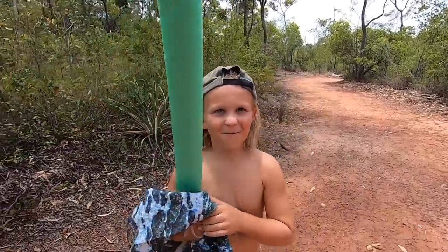I'm pretty sure wifey is super keen for a swim. Yep, I'm ready to go. Got my bathers on. I'm pumped to get there because it is so, so beautiful. Sweet. Where are we going? Fruitbat Falls.